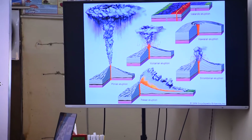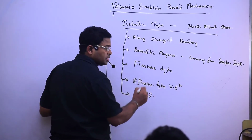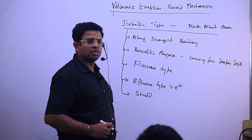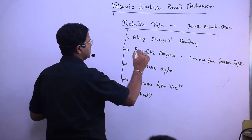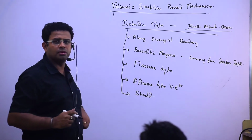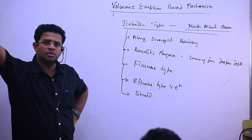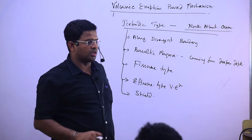Yes. Which kind of structure can it give? Shield. What kind of structure can it give? Shield type of volcanic eruption. And where is it? In which part of the world is this type of volcanic eruption, the Icelandic type? North Atlantic Ocean. Understood? So what are the characteristics of the Icelandic type of volcanic eruption?